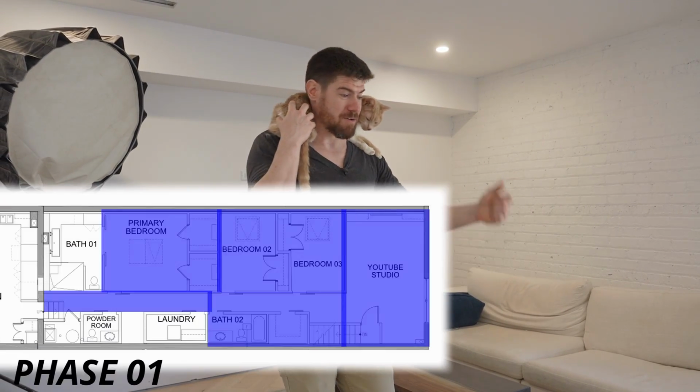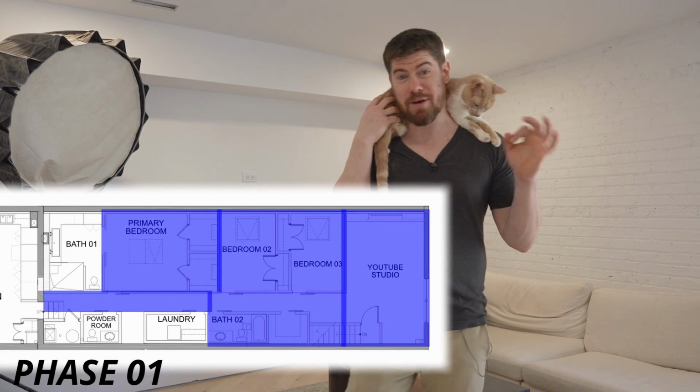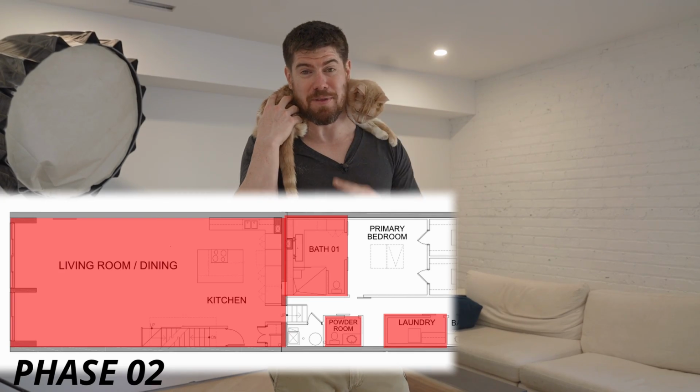So now we are 90% done with phase one, which is the 3 bedrooms, this den, and the guest bath. All we gotta do is have trim and doors, and then we are on to phase 2 in the open living and dining room.